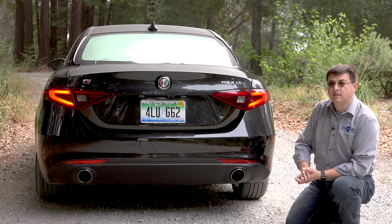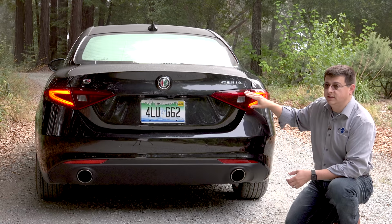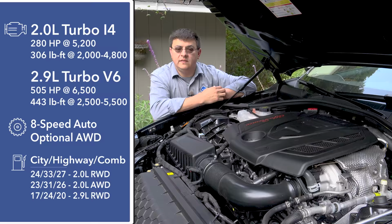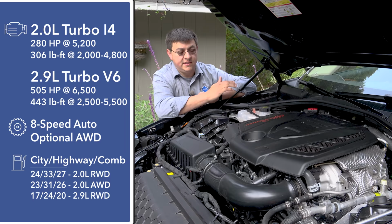Out back, we find standard LED tail lamp modules. The majority of the lamp is over here on the body side, although there is a portion that extends over here to the trunk lid. Dual exhaust tips are standard in the base and the TI trim that we're driving right here. If you get the Quadrifoglio, then you actually get quad exhaust tips across the back. You'll notice that on the driver's side, we have a Q4 badge, and that's because we're driving the model with all-wheel drive today. At the moment, there are just two engines under the hood for the United States market. Things start out with this 2-liter four-cylinder turbocharged engine. This is what you'll find in most of the Giulias on the dealer lot.